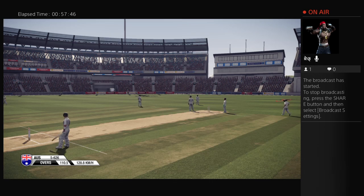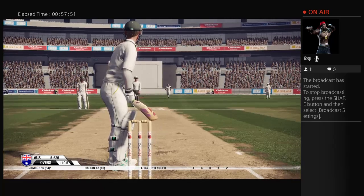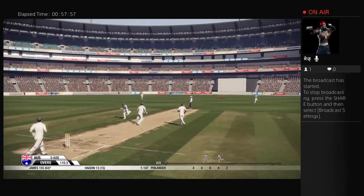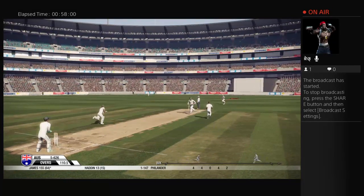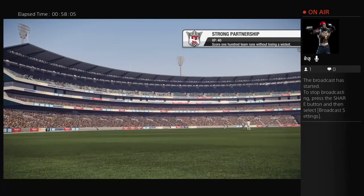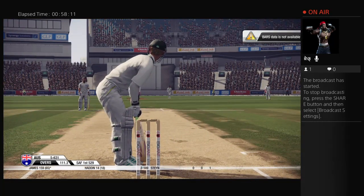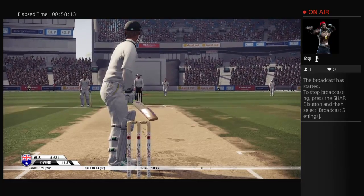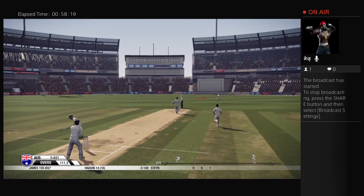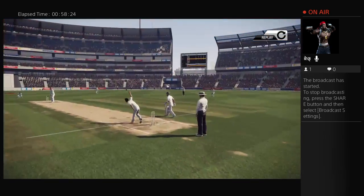And a couple more runs. And this is in the air. Great shot. One bounce, 4 runs. So the end of the over. 18 off it. That's out of here. That cleared the boundary with ease. Perfectly timed.